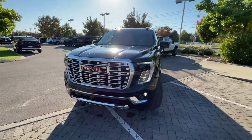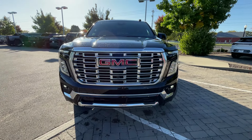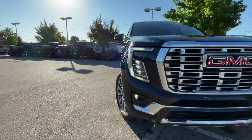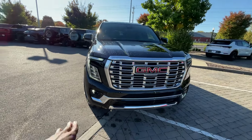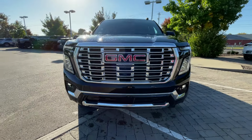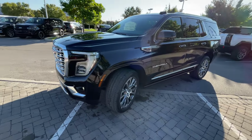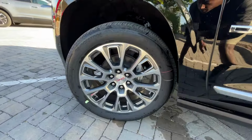First and foremost being this new front fascia. We get the LED headlamps along with the LED daytime running lights, LED fog lamps. And I just love how it kind of follows the Acadia styling, just with the big grille and the design of the headlamps there. Very impressed overall with just how this looks. When they first started showing pictures, I wasn't sure about it, but loving it up close and in person here.